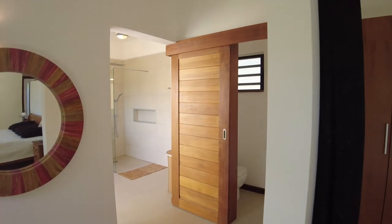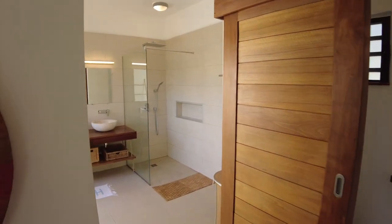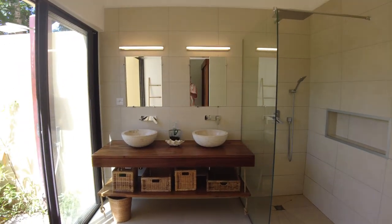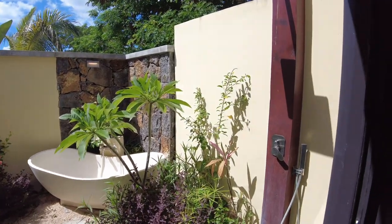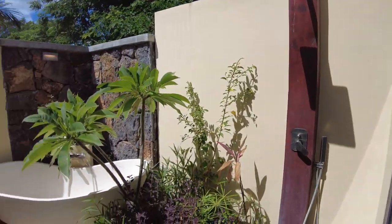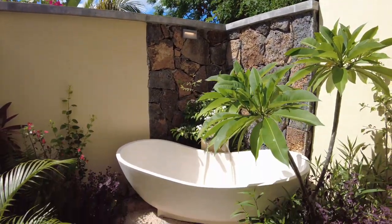So the main bathroom you come through, there's the main toilet over there. It has a sliding door for privacy, and then you walk onto the main bathroom. Got a massive walk-in shower, double basins, and then this, another massive outdoor shower. There's your outdoor shower over there. And if you're feeling like having a chill moment with a glass of wine, you have your outdoor bath here in the garden. Beautiful shell-shaped bath.